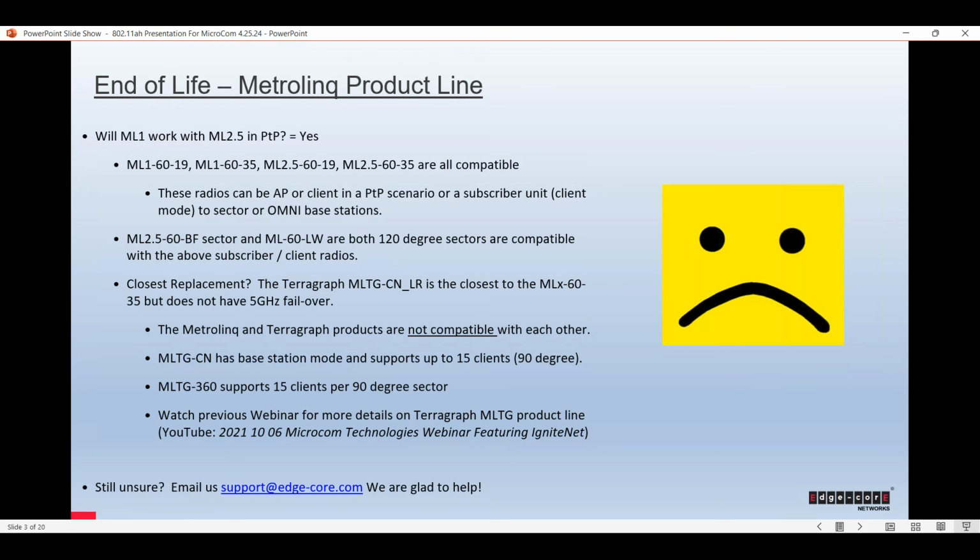The other advantage of the CNLR, it's similar in design to the 35, but it has a hood on the top to prevent snow.